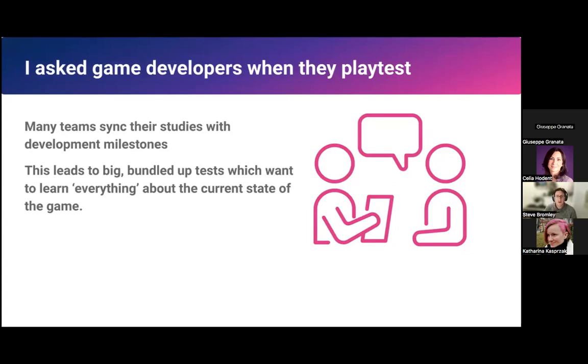Now, that's not ideal. That's leading to big bundled up tests where they want to learn everything in one giant study aligned with that milestone and are more doing the testing at that stage as a box ticking exercise rather than looking at that true spirit of research, which is understanding what you want to know today and then coming up with an answer in a timely and relevant fashion.